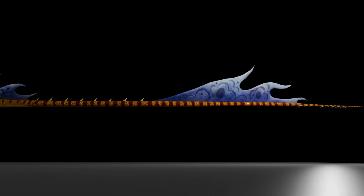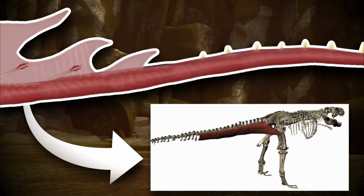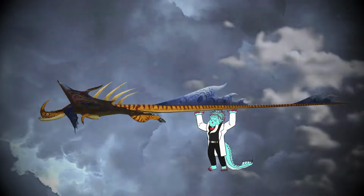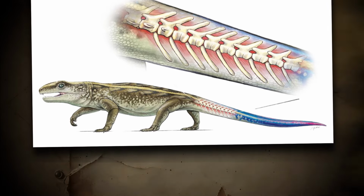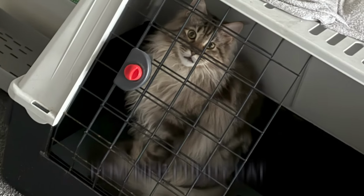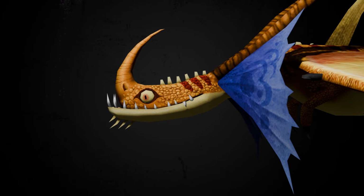Speaking of the tail, it's a prehensile powerhouse. This requires a complex network of muscles and tendons, like the caudofemoralis. This muscle helps stabilize the dragon in flight or strike with force. Additionally, muscles like the levator caudae and flexor caudae provide the fine control needed for whip-like movements, making the tail both a balancing tool and a formidable weapon, similar to how a cat uses its tail for balance and quick turns. The head frills are another fascinating feature.